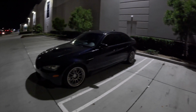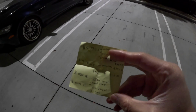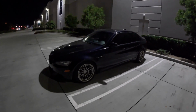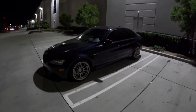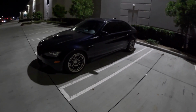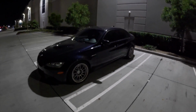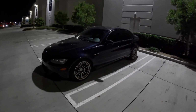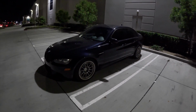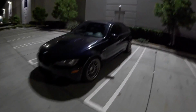Now that we got all the fun stuff out of the way, let's talk about some numbers on the maintenance. I do have a little sticky note to reference, but I put about 17,000 miles on the E90 M3 in 2023. Amongst those miles, I had 3 oil changes. Those come out between 230 to 250 roughly. I had one done at European Auto Source, which was 242, and then the 2 other ones done at Precision Designed. So 230 to 250 for oil changes.